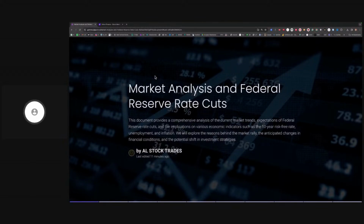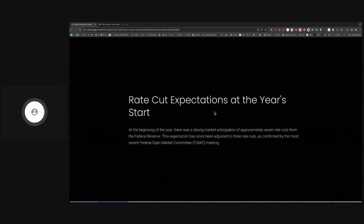So, market analysis and Federal Reserve rate cuts. In this analysis, we're going to talk about the market trends, the expectation for the Federal Reserve rate cuts, and the implications for various economic indicators such as the 10-year risk-free rate, unemployment, and inflation. We'll explore the reasons behind the market rally, the anticipated changes in financial conditions, and the overall potential shift in investment strategy.